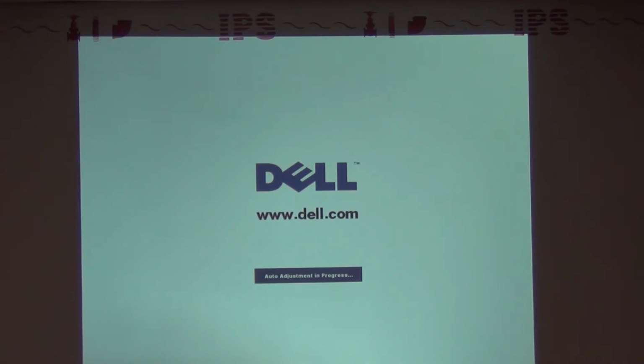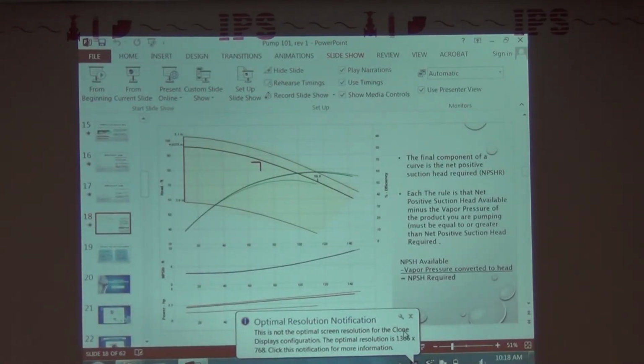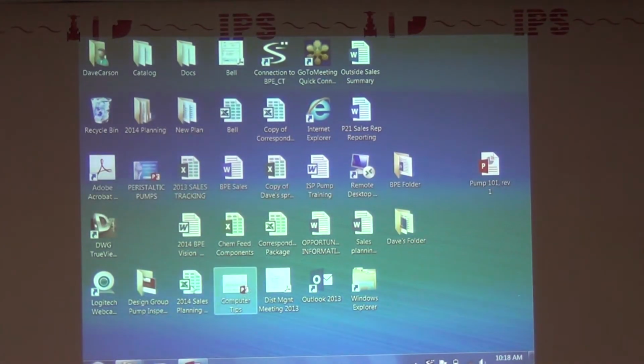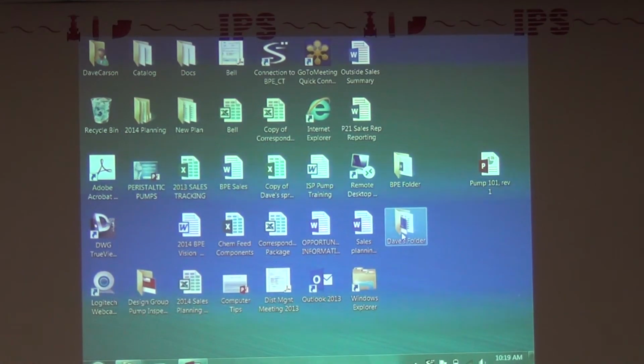What's his name, Alpha Lau was here and showed that one in the bottom of the tank. Yeah, that was a mixer, that wasn't a pump. Same person, yeah, exactly.